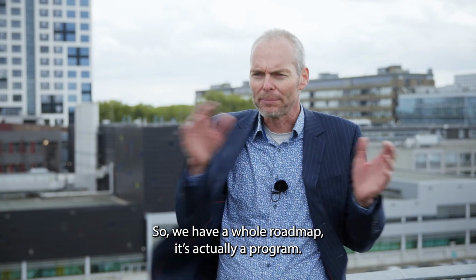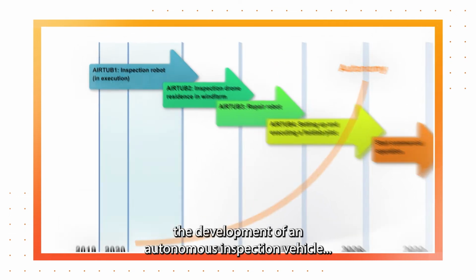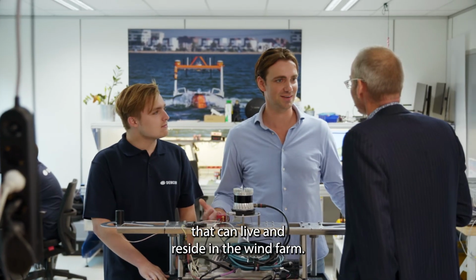So we have a whole roadmap. It's actually a program. And this is the first project. The development of an autonomous inspection vehicle is the first part. And the next step is to develop a resident system that can live and reside in the wind farm.